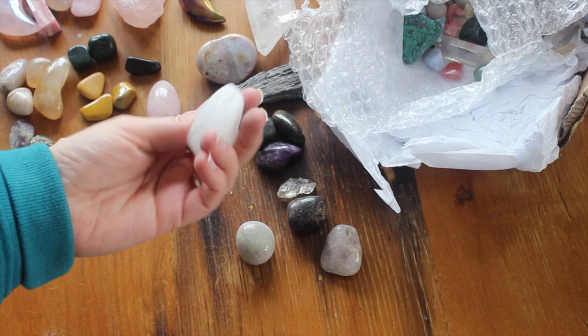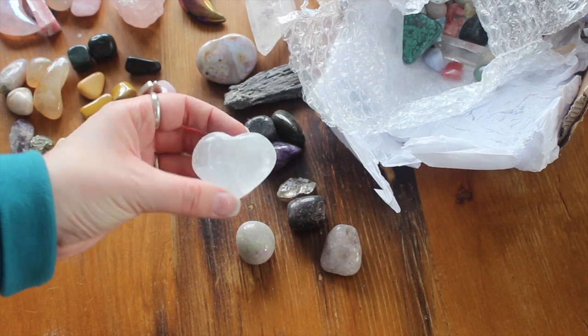Again, there's not really anything wrong with that. You know, yeah, it's a little bit bashed. We do like a bit of selenite. Selenite's always good to have around.